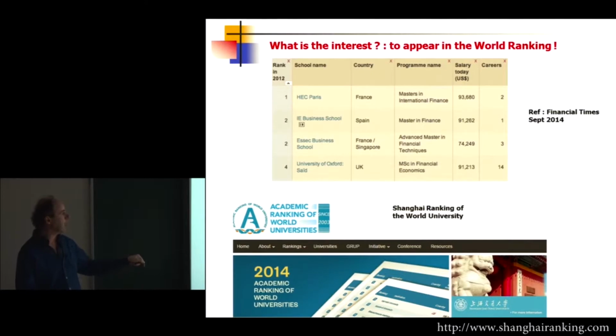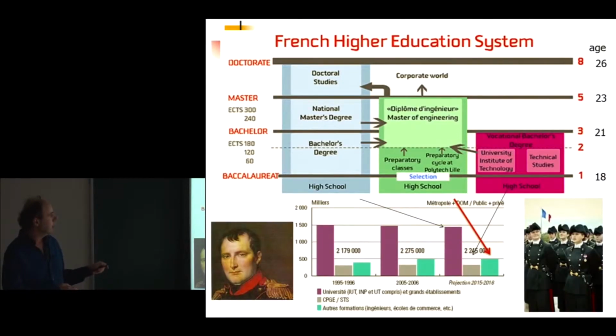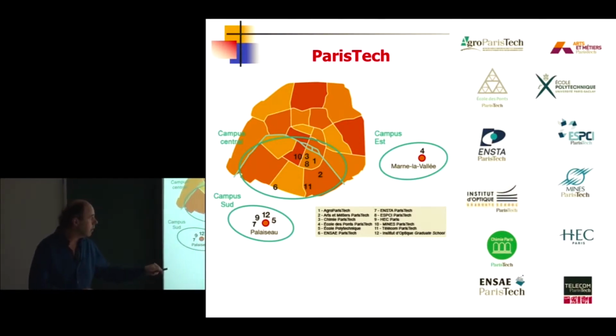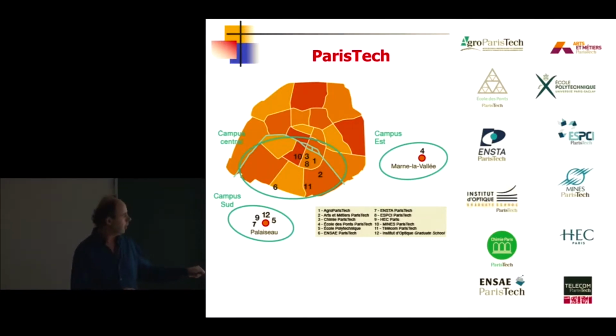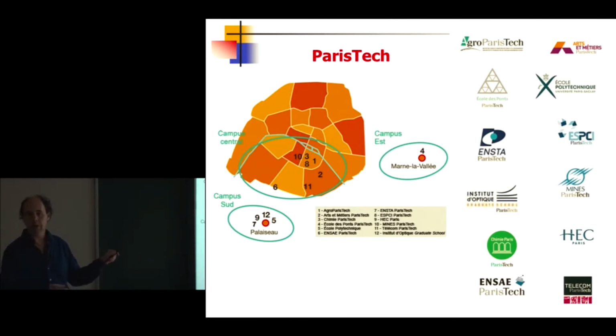And for the ranking, we need to be a little bit larger than a small institute. So we try to gather very good schools; for instance, École Polytechnique is also famous in France, and Les Mines or HEC. And we are the only institute in charge of chemistry. So we are focused on chemistry, and Institut d'Optique is focused on laser, but it's very easy to communicate through the ParisTech Institute. We have the possibility of exchange of students and so on.